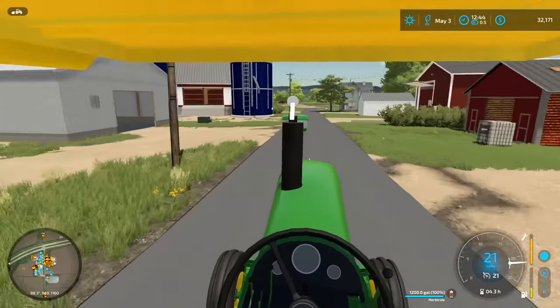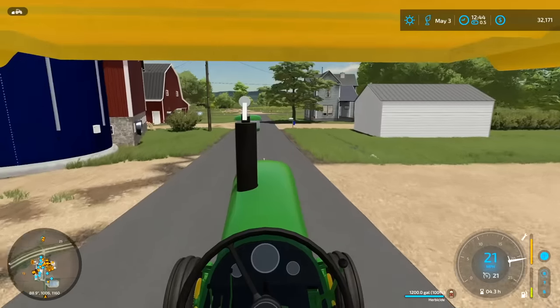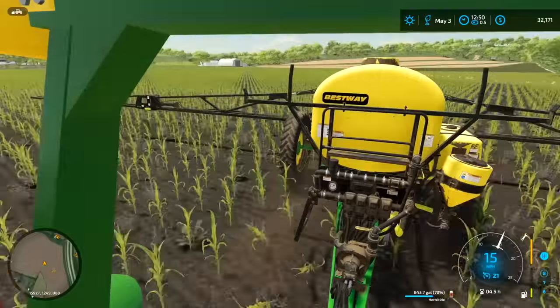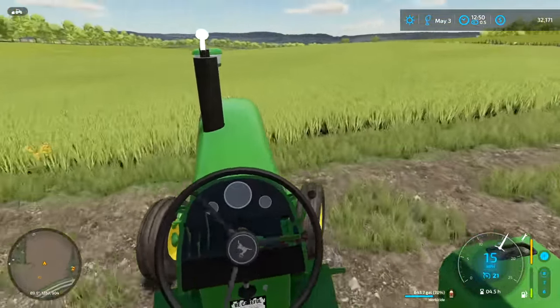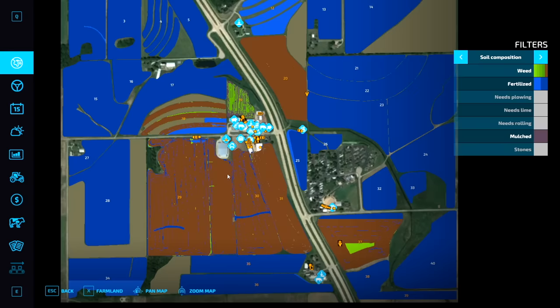We bought that from an old lady a while, I think this year, and then Buck's got one of his farms over there that we need to do also. So we're gonna split up. I'm gonna go left, he's gonna go right. Okay, that field is done. I'm gonna cut over and we're good. We're sprayed. I think spray season is over besides for fungicide, but everything's sprayed.